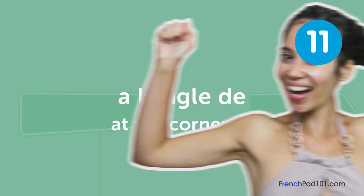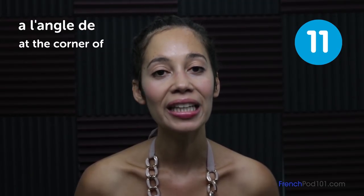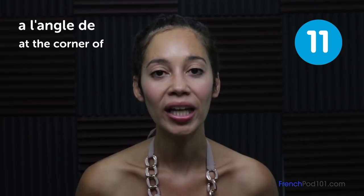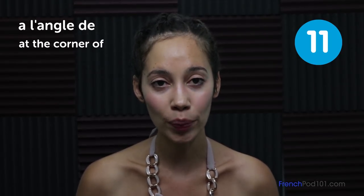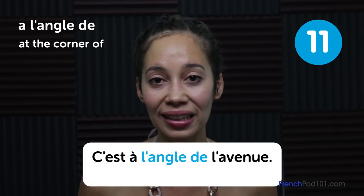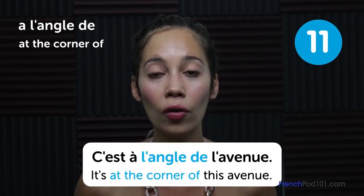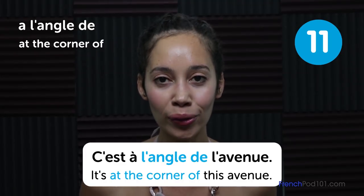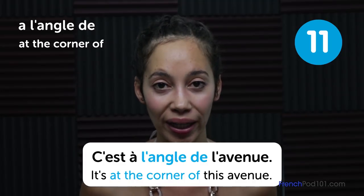À l'angle de. This means at the corner of. This sentence may help you to indicate a particular place. For example, you can say, c'est à l'angle de l'avenue, meaning it's at the corner of this avenue. And avenue is a big, wide street in an urban area.